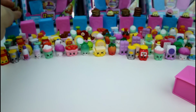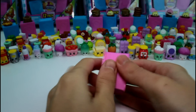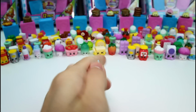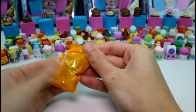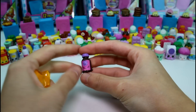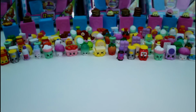Awesome. Let's see, put you over here. And then let's see who is in this one. There we go. And then we have Banana Splits recipe card. And Veggie Vanilla. She's so cute. Okay. Moving on to the next pack.